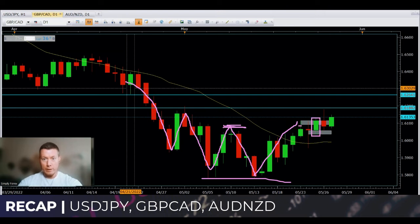Because this candle here, the wick closed inside. This candle here, the wick closed inside. But this candle broke all of those wicks and this last high. So this told me we had higher highs.